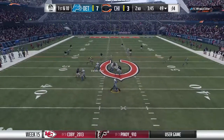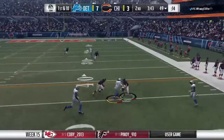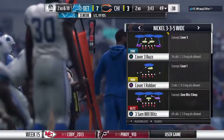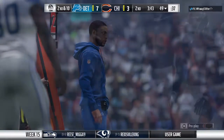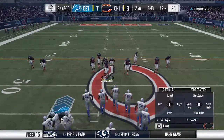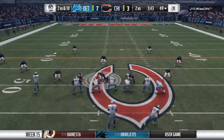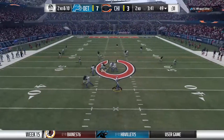Webb now from the gun. And it pops free. The collision there jarred the ball loose and brings up 2nd down. That would have been a great catch, but it's real difficult to hold on to it because it was contested all the way. Would have been a great play if he'd been able to haul that one in.